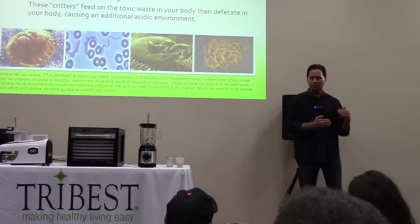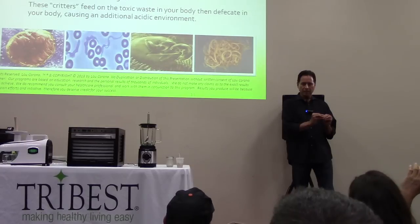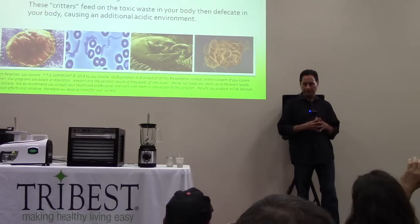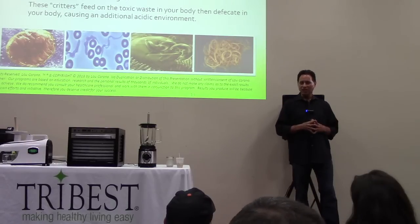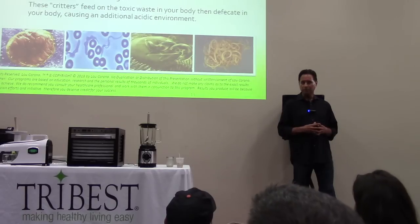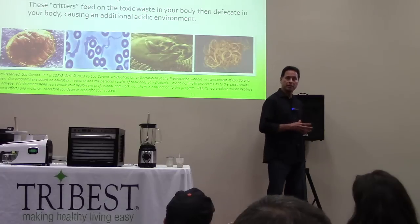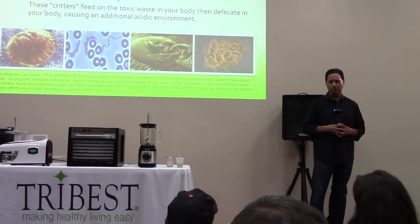So when you have that going on, the undigested proteins putrefy in the system. Undigested carbohydrates ferment. Undigested fats turn rancid. And when that happens, it attracts parasites, viruses, bacteria, and yeast. Those little critters live on that waste, and they proliferate, multiply within your body. And when they do that, guess what? These little critters also go to the bathroom. They have their own waste excretions that come out of their little bodies into your body.